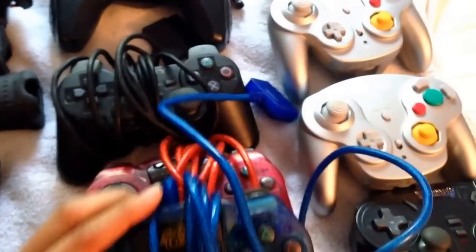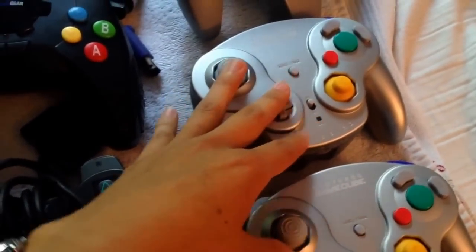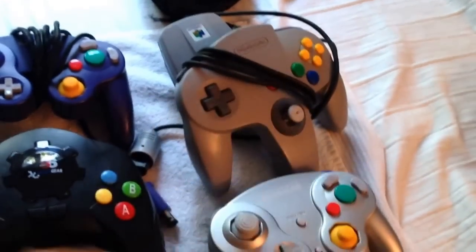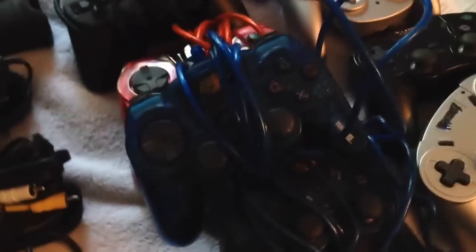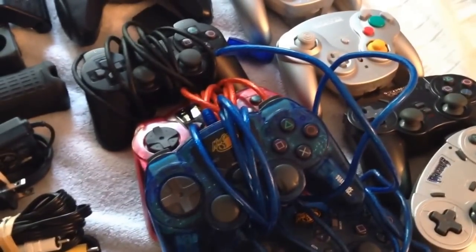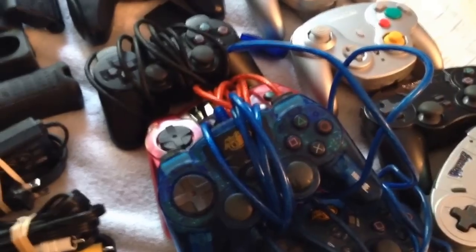So you got a lot of third-party controllers. I think I have 1 PS2 controller. You have 2 Nintendo GameCube controllers. This is the N64 controller that was acting a little iffy. More third-party controllers. Again, all these are going to have to get tested out. But with the GameCube, I'm going to need to get a game. And with the PS Vita, I need to find the charging cable.